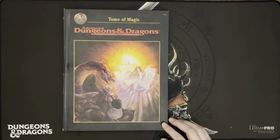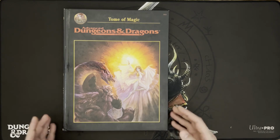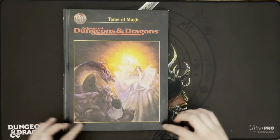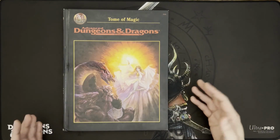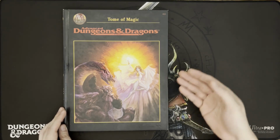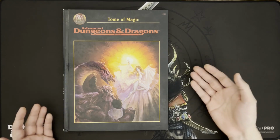So in 1995, TSR released a revised version of the second edition Player's Handbook, Dungeon Master Guide, and the Monstrous Manual. You can tell as these books have this black border which frames the artwork. I call these the black label products, and I like these a lot because of the consistency and the cohesion when it comes to second edition products. You can tell exactly what product line this belongs to.